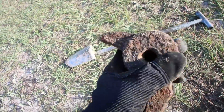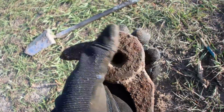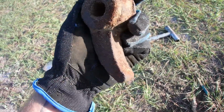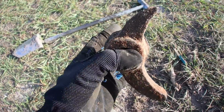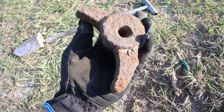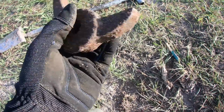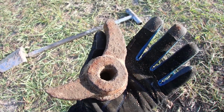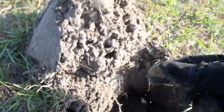Well, I don't have the slightest idea what this is. It does look like it does have writing around here. Iron. Hole in it. No idea. Obviously had something going through it. It's complete, not broken, no idea. If you do, please let me know. Very strange. I see lead.